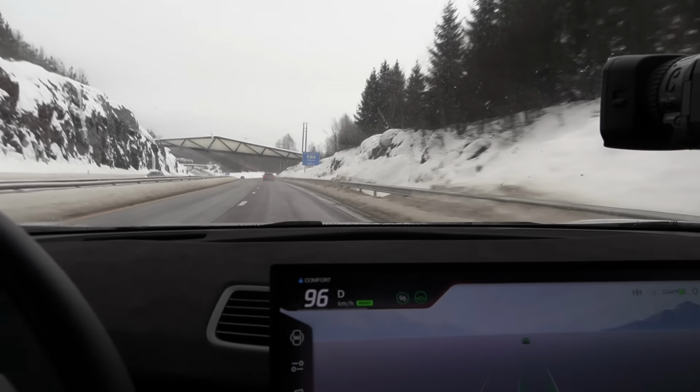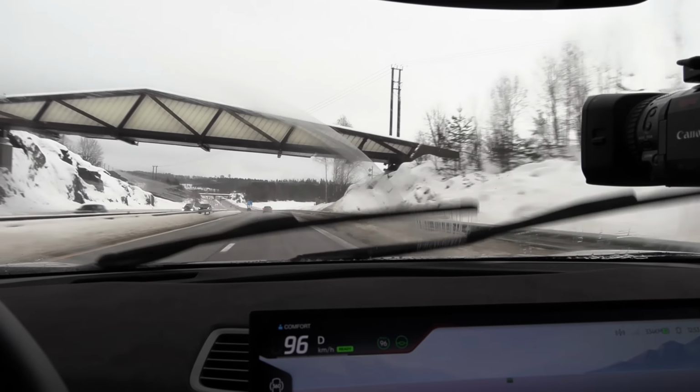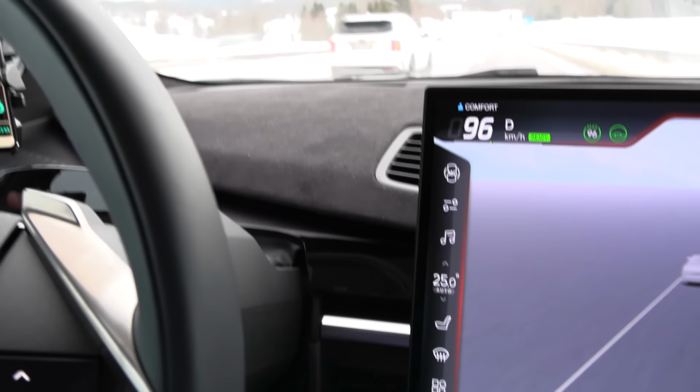But let me check something here. If I wipe, no, that's fine. I misclicked. I wipe and then flash. Yeah, it's the same. There's only one stalk there, and there's no stalk here. So that's a bit interesting. Okay, let's test the Meridian sound system, shall we?